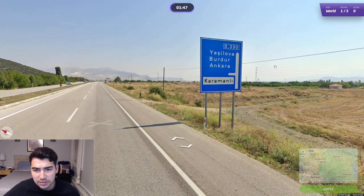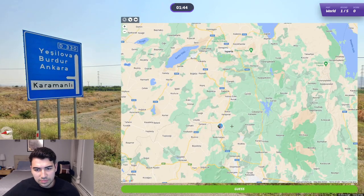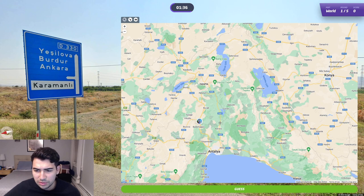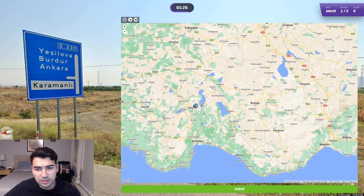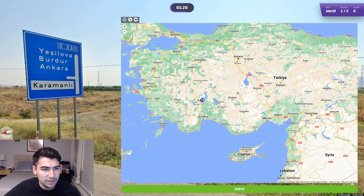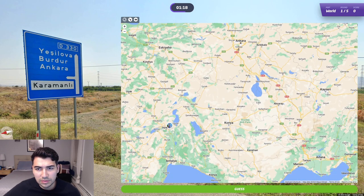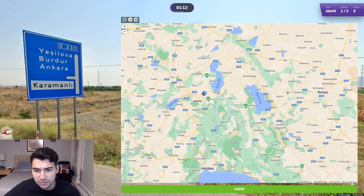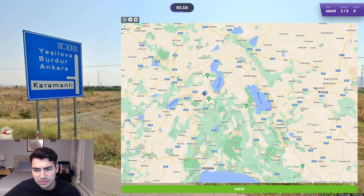Anyway, let's look at this. This is good. Karamanli, which is what we had just seen, which is that other place. I don't think I would have found it. I was like, that's probably too small. But this is good. The D330 is to look for. It's right here, the D330. It comes off of everything and it goes towards Yesilova and then Burdur, probably, and then Ankara, finally, the D330 over here. So I guess that's what it's referring to.